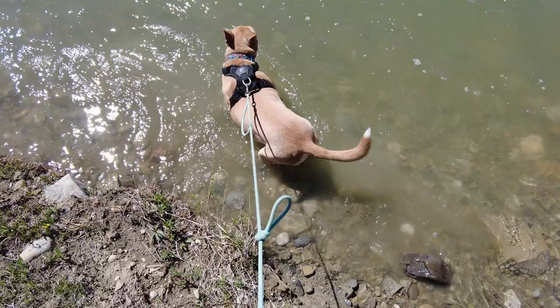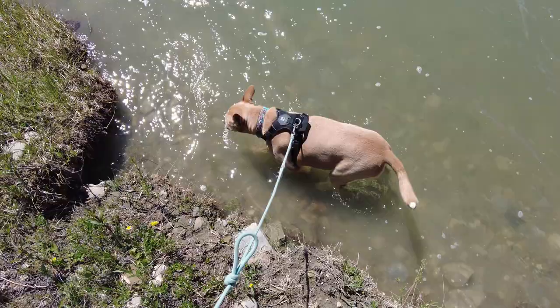That's a little bit better water for Mabel to play in. She was anxious enough to get down here to it. She practically pulled me into the river.